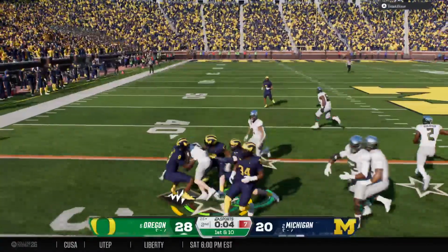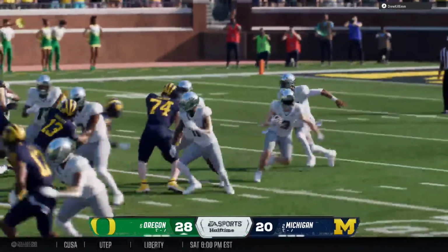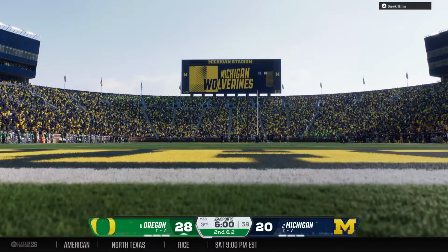Look out, room to run here. And the defense tackles him in what should be the final play of this first half. And that will do it for the first half here. Kevin Connors now has our halftime update.